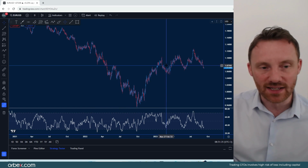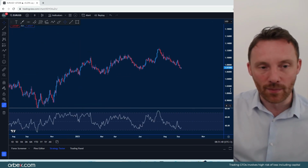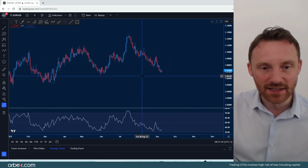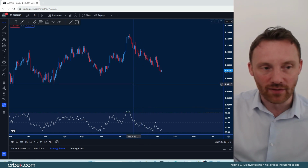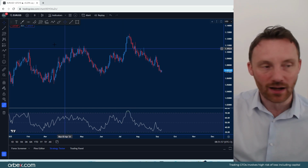But since the Fed did relax a bit, we saw this move for major pairs in the other direction. At the moment, though, as you can see, we're waiting to see another move to the downside and to see if there's going to be any support. We're possibly seeing a slight bullish divergence on the RSI. So this could give us an impetus that price action could move a little bit higher as well.